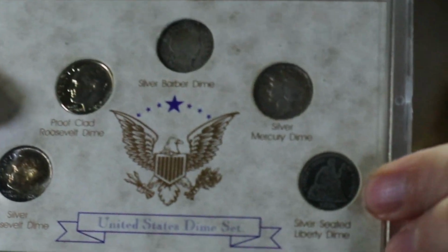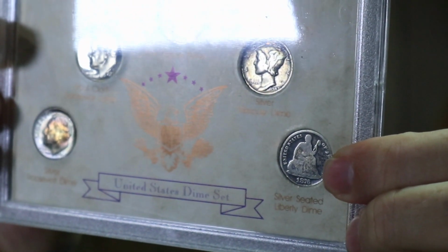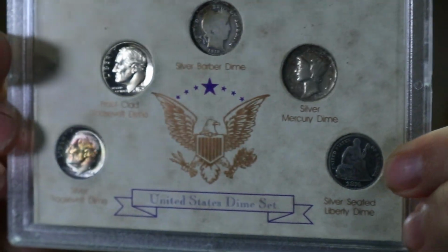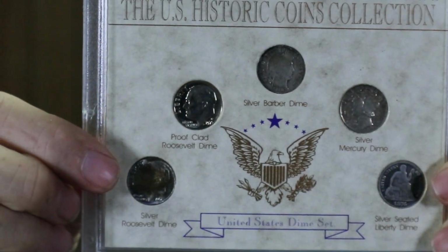This one is the oldest, that's the seated Liberty. She's holding a pole with a cap on the end. That's that stick that she's got. And then the FDR dimes that we're used to, there's a silver one and a non-silver one. Silver lasted until 1964 on most American coins, and after that they took it out, except for something I'll show you in a minute.